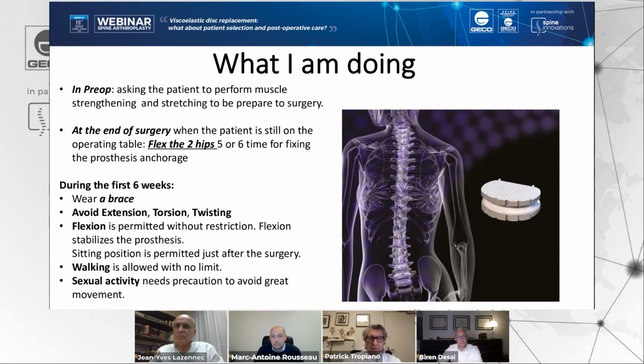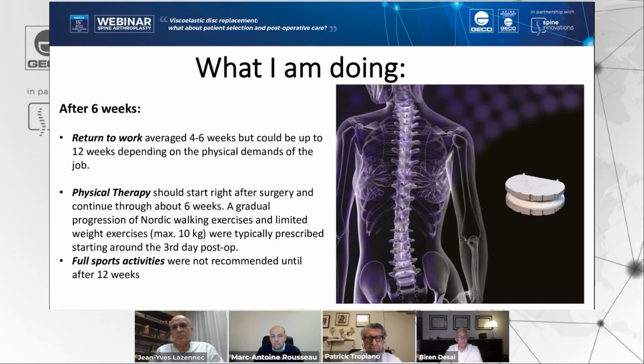Flexion stabilizes the prosthesis. Sitting position is permitted just after the surgery; it also stabilizes the prosthesis. Walking is allowed without limit. Sexual activity needs precaution to avoid great movement. After 6 weeks, return to work is on average 4 to 6 weeks, but could be up to 12 weeks depending on the physical demands of the job. Physical therapy should start right after surgery and continue through about 6 weeks. A gradual progression of Nordic walking exercise and limited weight exercise, max 10 kg, was typically prescribed starting around the 3rd day post-op. Full sports activities were not recommended until after 12 weeks.